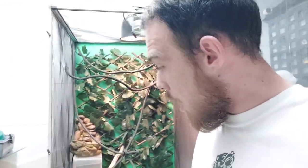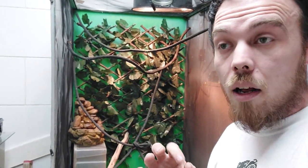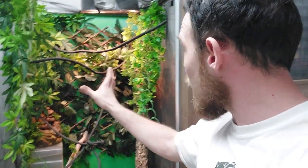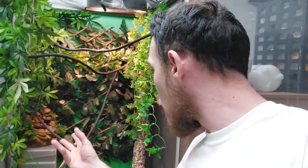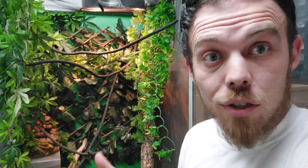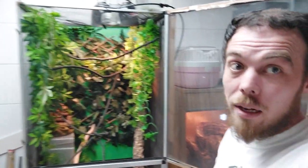So what I'll do, I'll stick all the plants in and the branches, and then I'll save it all for a surprise. So let's crack on, make it look nice. Well, there we go. What do you think of Atlas's new and improved tank? So we've got trellis background, waterfall, new vine positions, and new plant positions. So that's how we've done so far. I think he's going to be extremely happy with it.